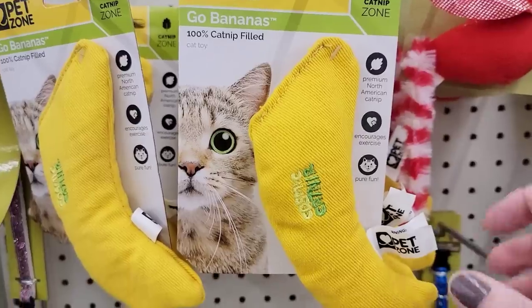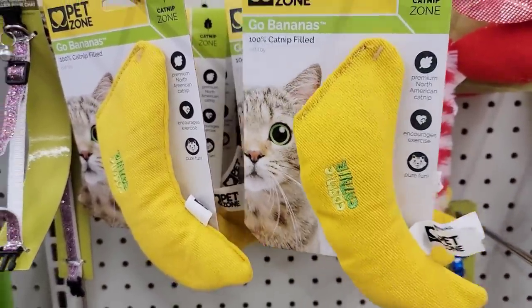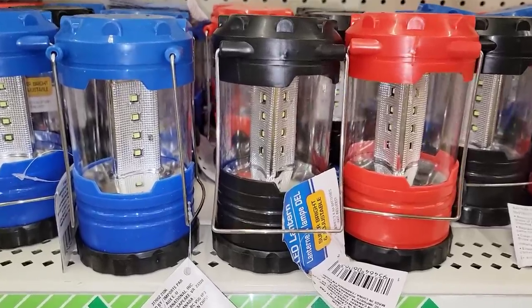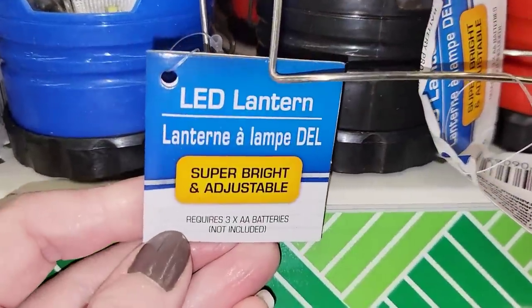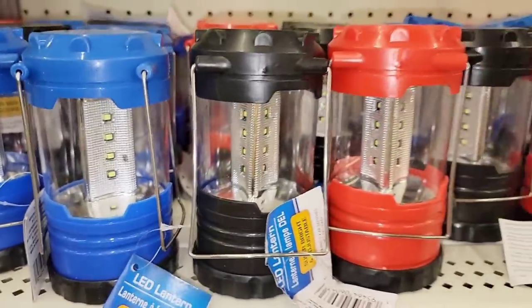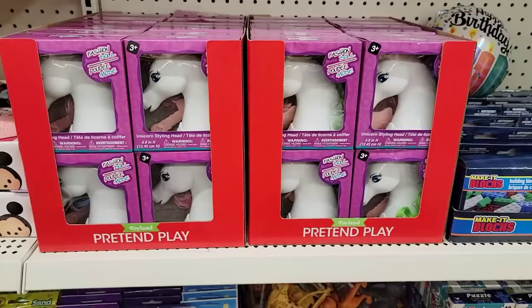It's Catnip Zone. And it's a big, pretty heavy, I think, is that supposed to be a banana? Not sure. I think it was. These are amazing. I think this is the first time they've had all 3 colors. These are the LED lights. They are 5.5 by 3, and they are so bright and amazing. A must have in your house or camper.